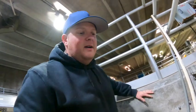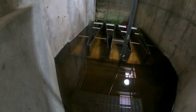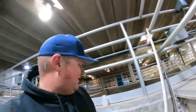Our water's pretty darn clear. Our turbidity's low. The treatment process is looking great, which is really nice. I like that.